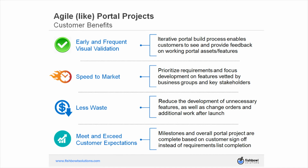So there's several benefits for our customers that we've seen so far in our portal development. The first one, when they're using Agile, is that they get the early and frequent visual validation that our customers really seem to embrace. And so by taking this iterative, incremental build approach, our customers are able to see and provide feedback on actual working assets or features and functions within their portal.